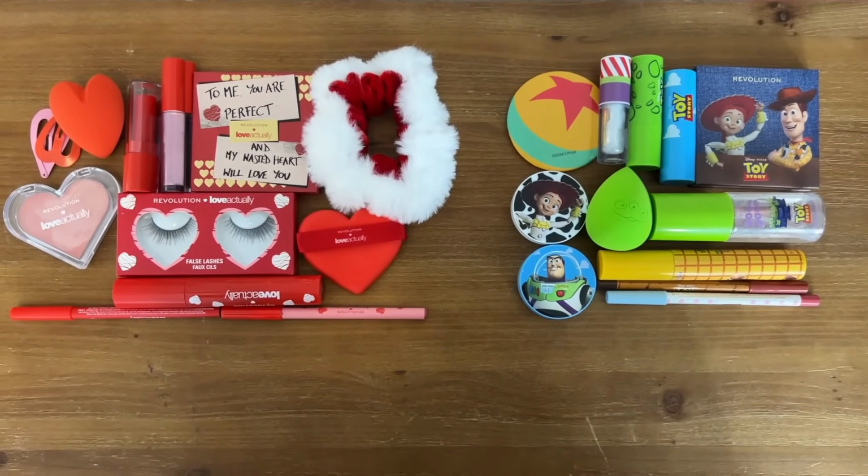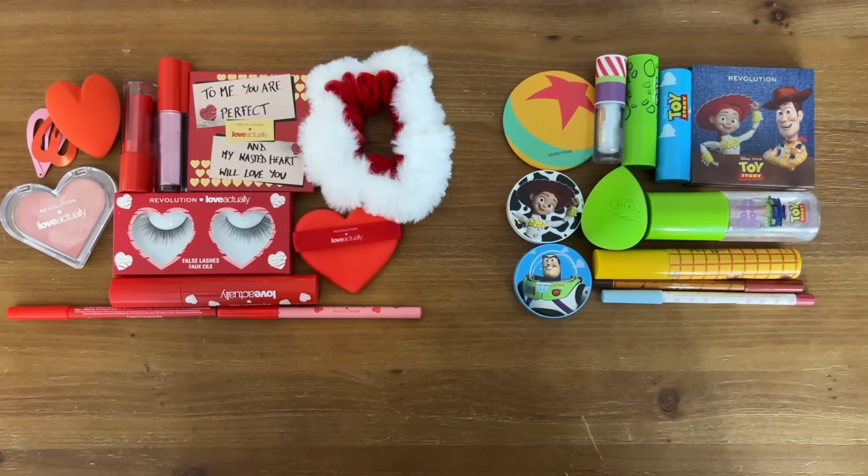I'll show you guys everything that came in both of the boxes so you can see what we're working with here. Let me know what you all think about these two. I feel like I'm just a little tiny bit let down by them, but I would love to hear all y'all's thoughts and opinions.